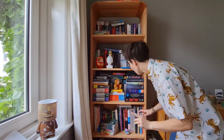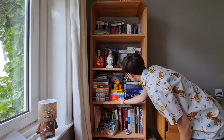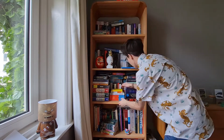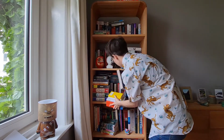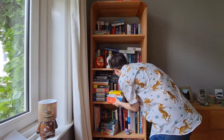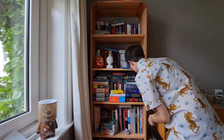So, the first question: do you have a book with a fox on the cover or as part of the plot? I don't know, let's find out. So, there's some sheep, there is a duck, I assume. No fox, is there a fox? Oh, no, he fell down. That's a tiger. Does a tiger count? I don't think so. No foxes, no foxes.